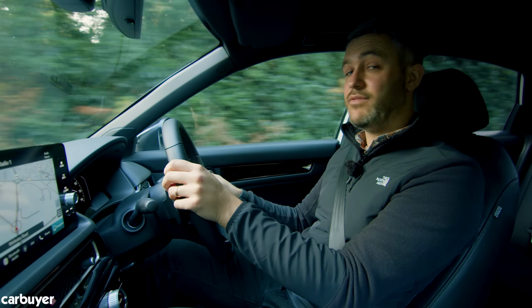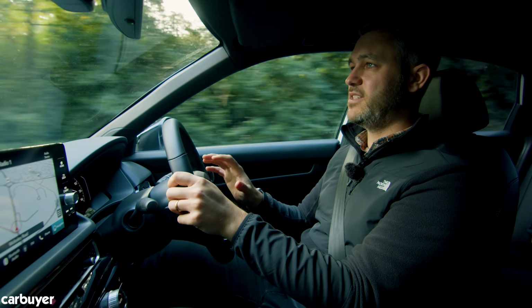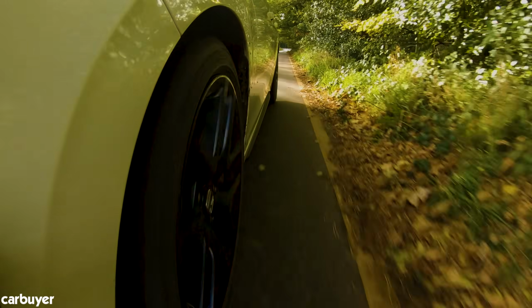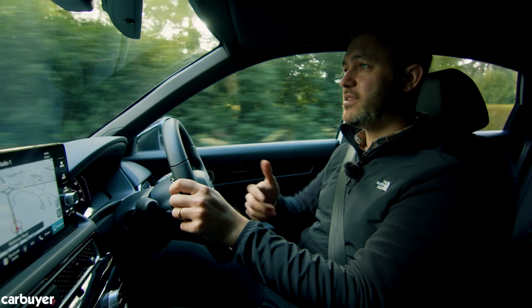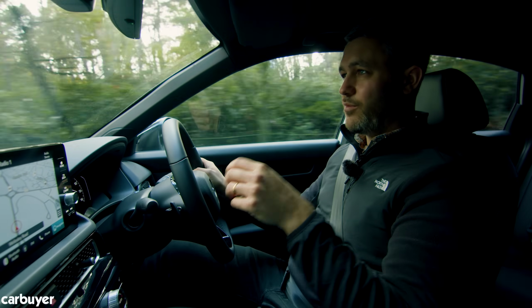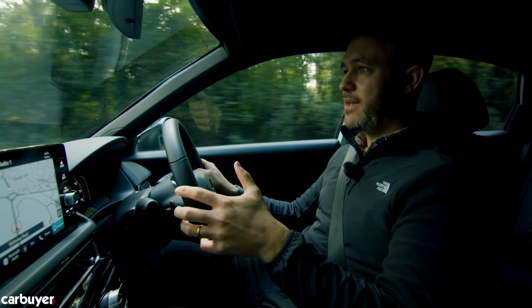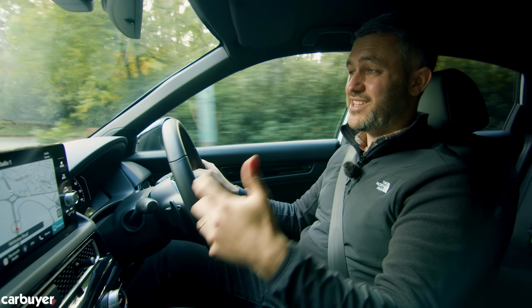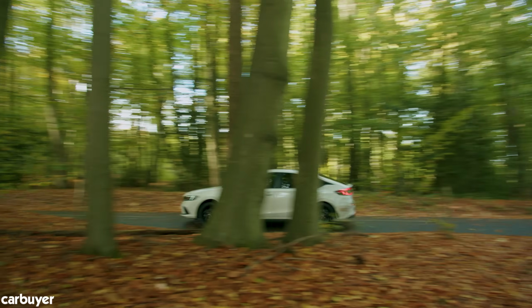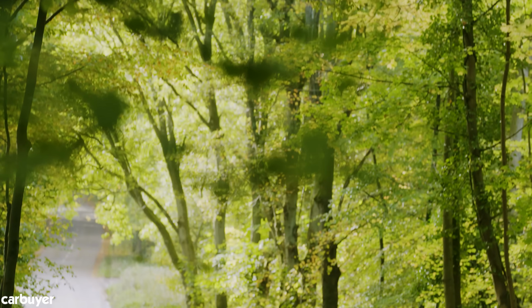One thing we will say, and we say this with the caveat that we've not tried a car on the smallest 17-inch wheels, is that there is quite a bit of road noise at motorway speeds or on rougher surfaces. One thing with hybrids and electric cars is they tend to be really refined. So while it's not a deal breaker, it is a shame and a small blot on the Civic's otherwise really impressive score sheet.